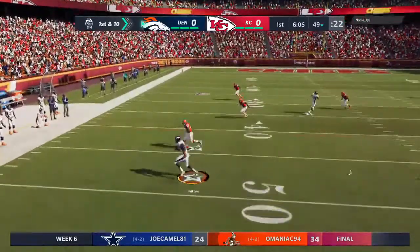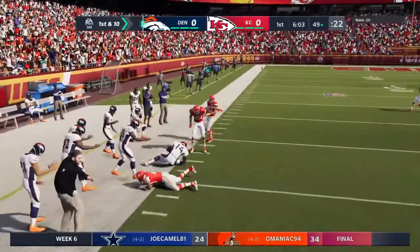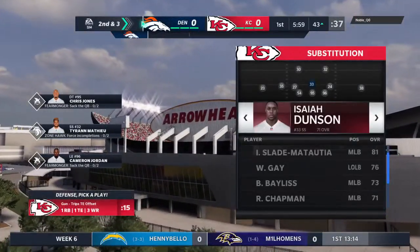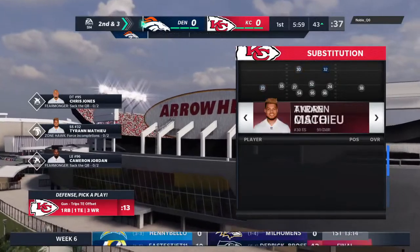Yeah, I think a lot of people think the coaching staff really gets on them, and that's how they motivate them. Most of these guys are self-motivated. They have a lot of pride in their performance. 7 yards, the pickup on the pitch and catch.